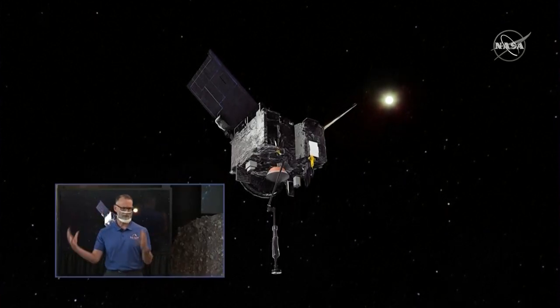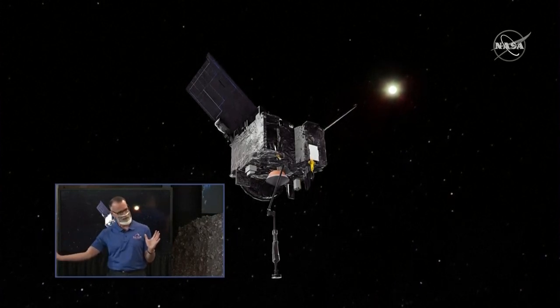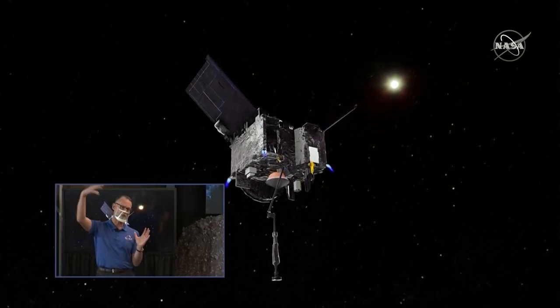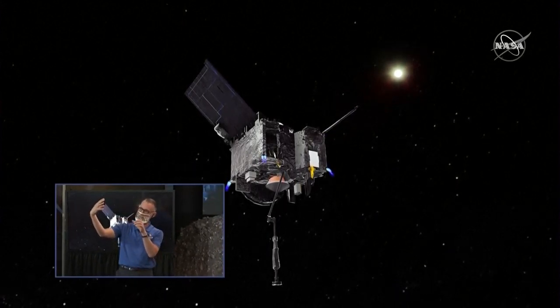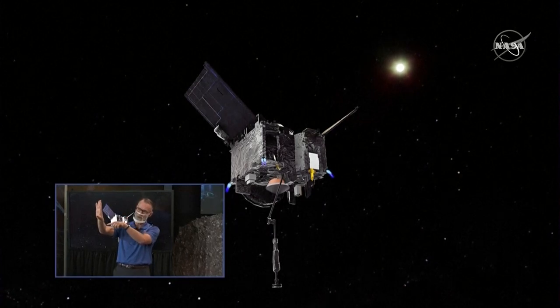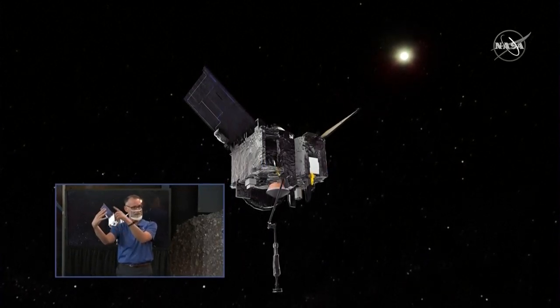We will, after we're well away from the asteroid and everything has settled down, we have that robotic arm. We're actually going to use that to put the TAGSAM head into the field of view of SAMCAM. And we can look not only at the top of the sampler head like we're going to get with the images today, but we can actually turn it around and look at the base of TAGSAM.